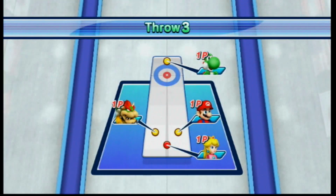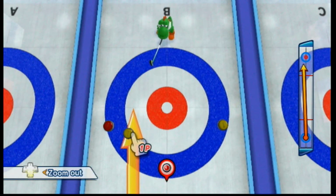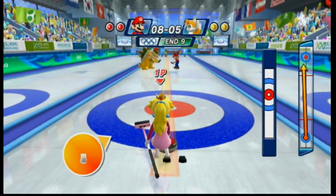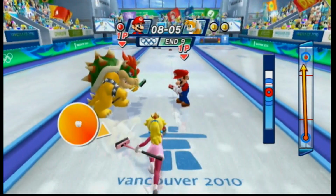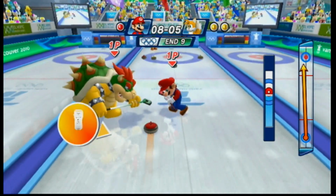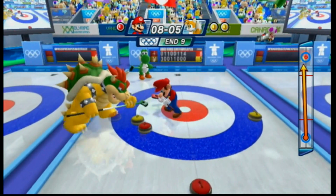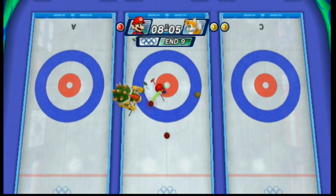Throw number 3 coming up now for Team Mario as Peach will get ready to play this. And I think right now, if you're Team Mario, you just got to play defensive for the next end and a half if you're going to have a shot at this. Peach gets ready to throw it here, and that's a good one. Okay, that doesn't have a lot of power on it. Now Bowser and Mario start sweeping to try to give a little bit more speed to it. It clonks off of the Team Tails stone, and that puts them closest.